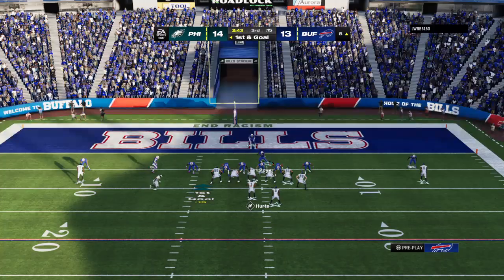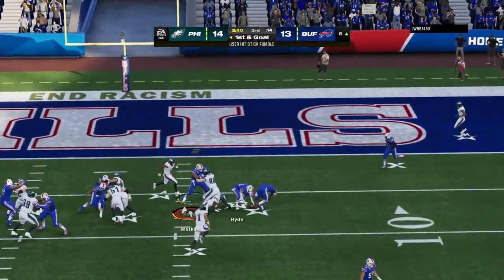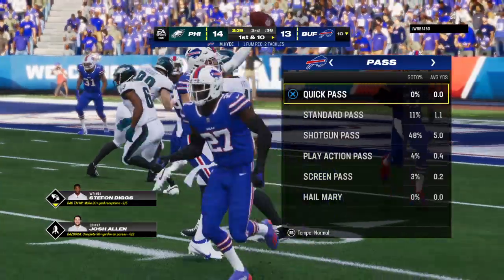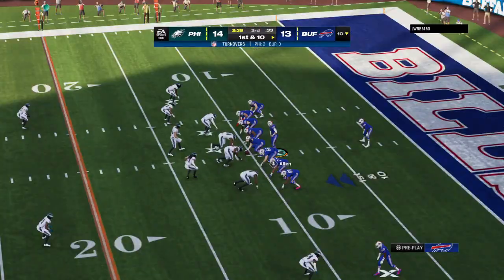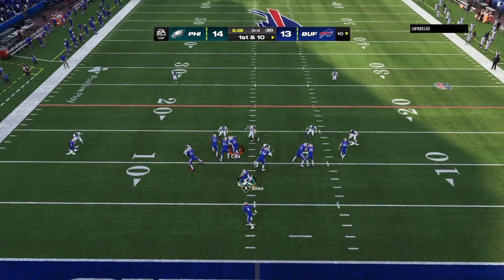In motion right, Watkins. And he'll get it here on the touch pass. And hit behind the line. He lost the football. It's loose. Now this is picked up by the Bills. And a big turnover there as his guys will get the football back. Allen and the Bills now with a 1st and 10 from back at their own 10-yard line.